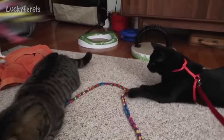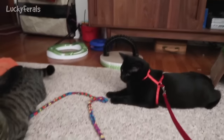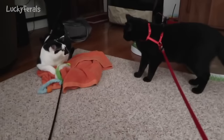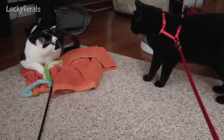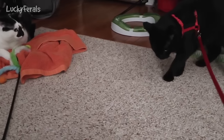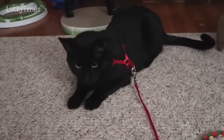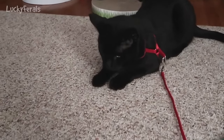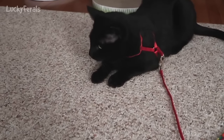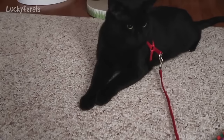You want this? We don't jump on cats. Boo looks like he's ready to jump on Simba. Boo jumped on Splash. Splash swatted at him. Splash is growling at him. Boo backed away a little bit, but really the only reason why is because he's on the leash and the harness. If he was not on the leash and harness, that could have easily escalated.